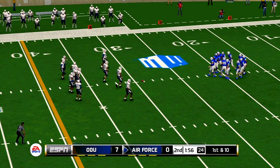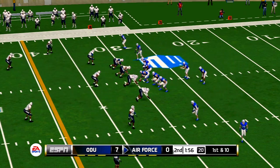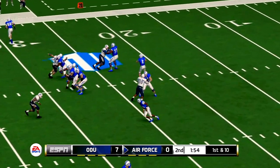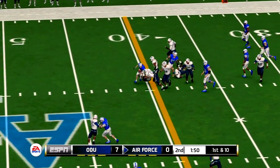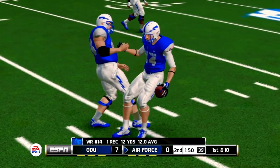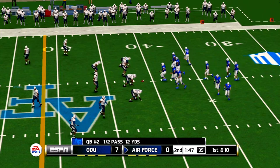Back to the action now here in the second quarter. In a game that's this close, you can't afford to waste possessions. Quick throw. And he's taken down at the 41-yard line. From their own 41-yard line. First down.